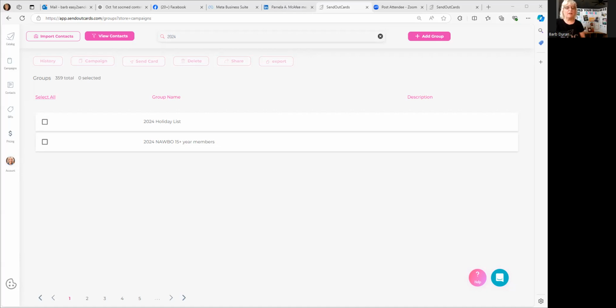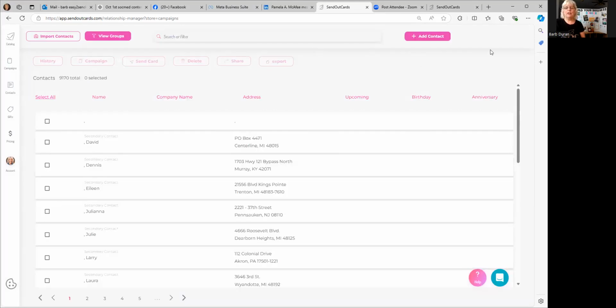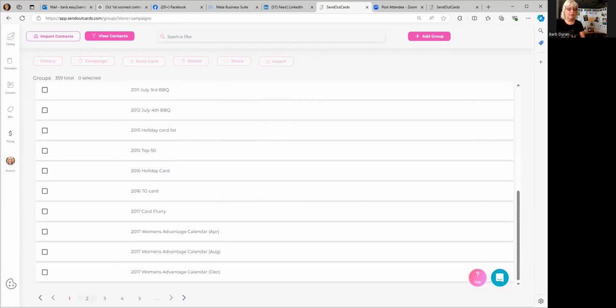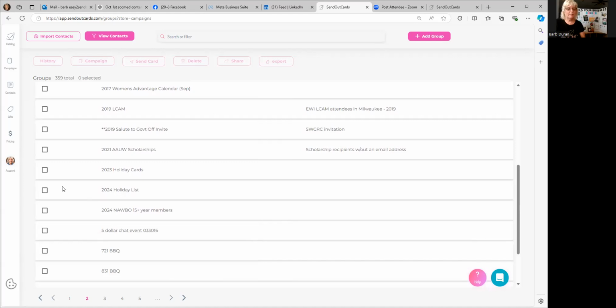So now we're going to go back to Send Out Cards. Again, you go to contacts, right? First, you have to create your group. So create your group, add your group, call it 2024 holiday list. It needs to match what's in your Excel file. Spaces, wording, uppercase, lowercase. So 2024 holiday list is what we said we were going to name the group. So you got to name it 2024 holiday list right here. Okay.